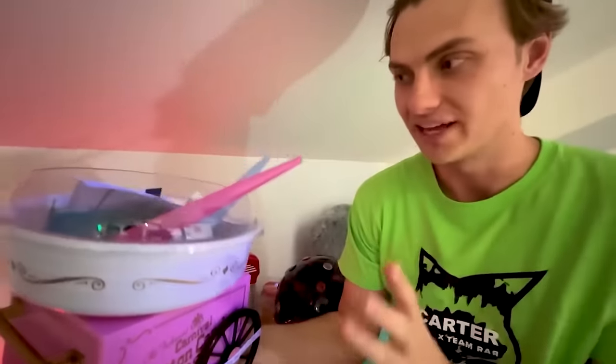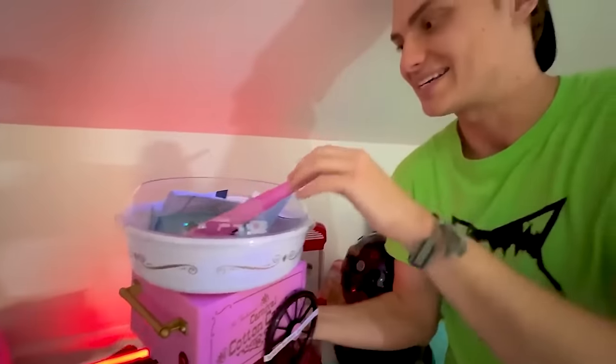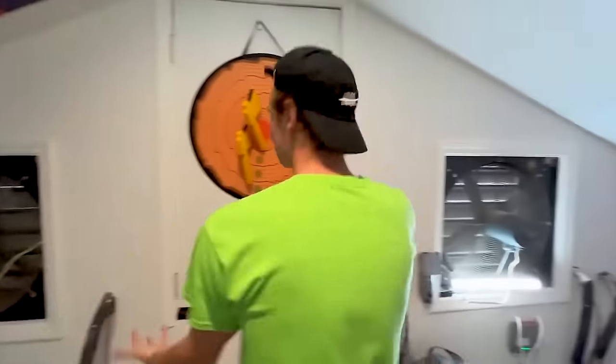This is a real life cotton candy machine that makes real cotton candy, so I can't wait to plug that in and try it out. And that's not even it. This isn't even the end of the secret room. We have the secret door to the secret room.